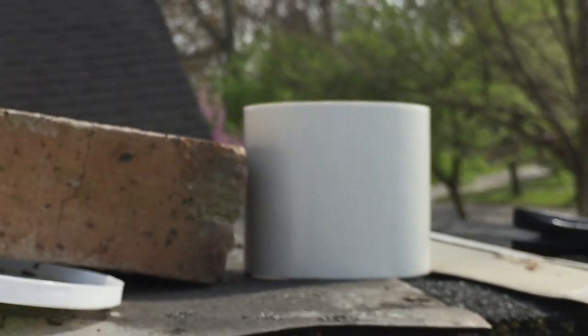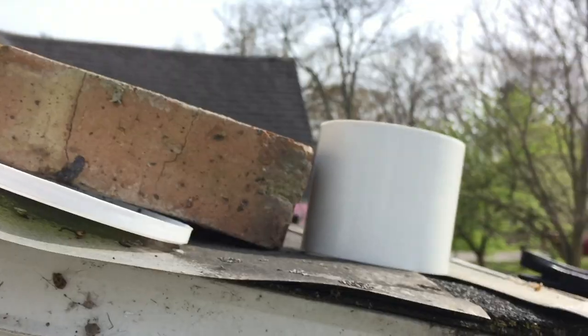So what we're going to do today is we're going to take this duct tape and we're going to put a piece of tape on each end of this soffit piece so that we can just open it up like a door whenever we want to check on our friends in here and see how they're doing.